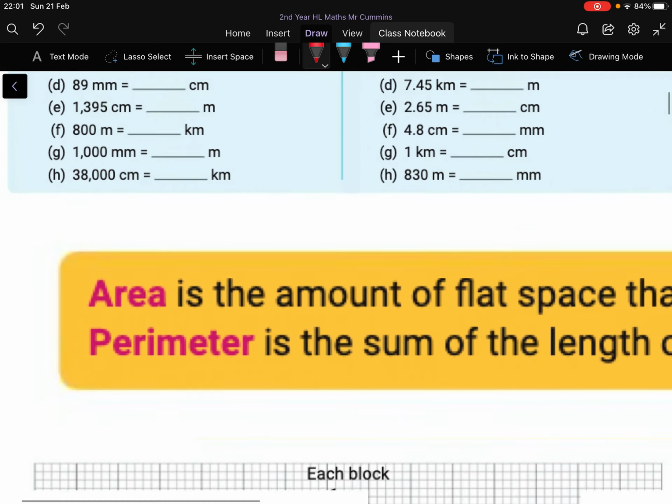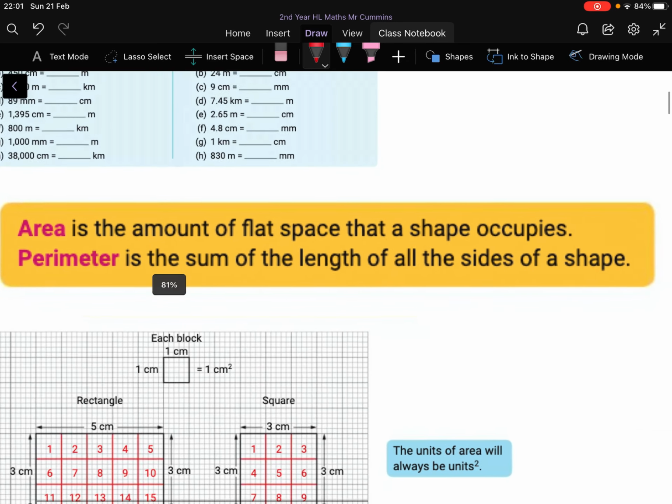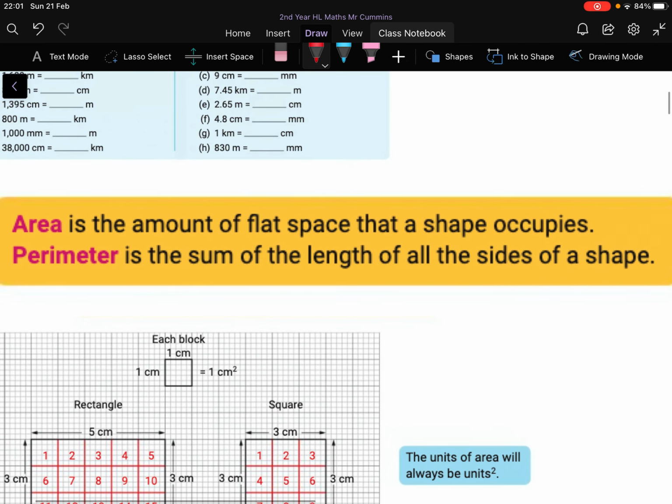Okay, moving on then. Again, this is going to be stuff that you're going to be familiar with and you're probably going to know. Area, two definitions. Definition for area is the amount of flat space that a shape occupies. So not to be mixed up with the work on volume you would have done this year in science, is the amount of space something takes up. Area is the amount of flat space that a shape occupies. And perimeter is the sum of the length of all the sides of a shape.